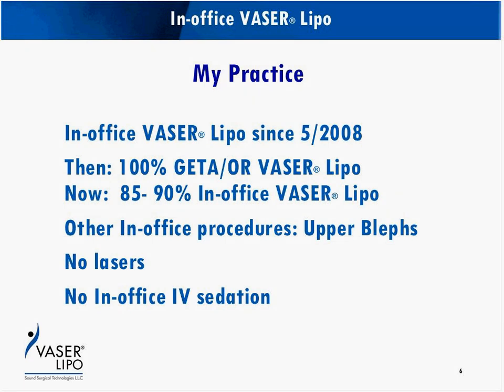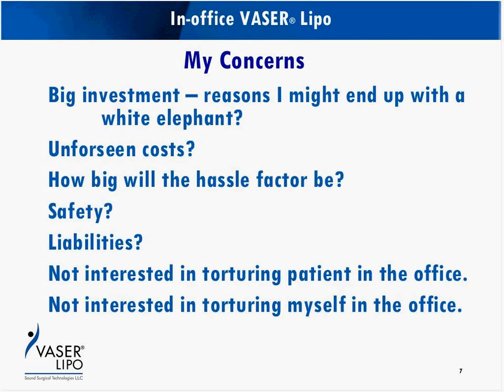The only other real in-office procedures that I perform are upper lid blepharoplasties. I don't have lasers here in the office. I don't use IV sedation here in the office. So, in terms of the minimal hassle factor and not having a lot of expensive technologies here in the office, I'm not somebody that has a lot of expensive equipment here other than the Vaser system, which when I say expensive, we'll talk about that, but I really feel that it's a reasonable technology.